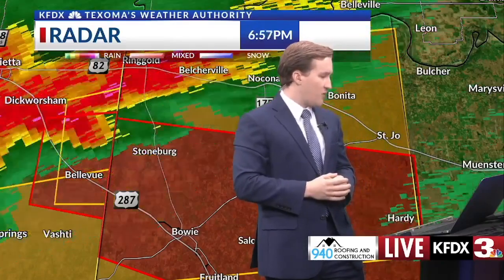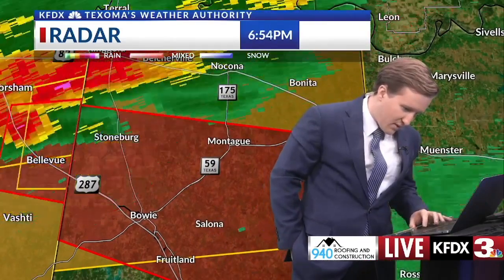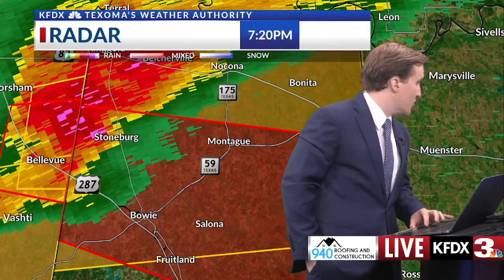They issued that pretty far north. So they're saying circulation northwest. Oh, so there's some north. So we got to watch this too. There's apparently some rotation northwest of Nocona that we got to keep an eye on too.